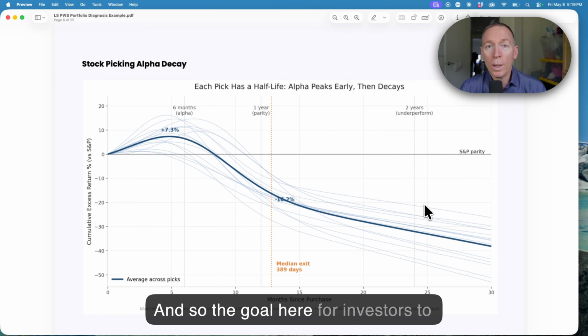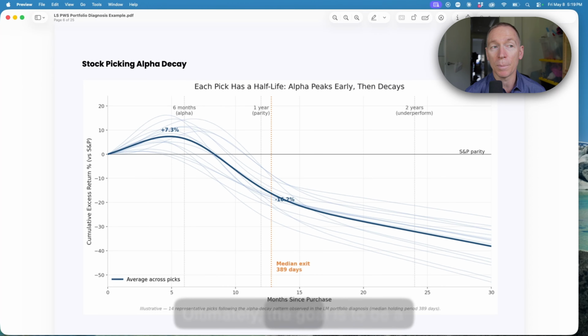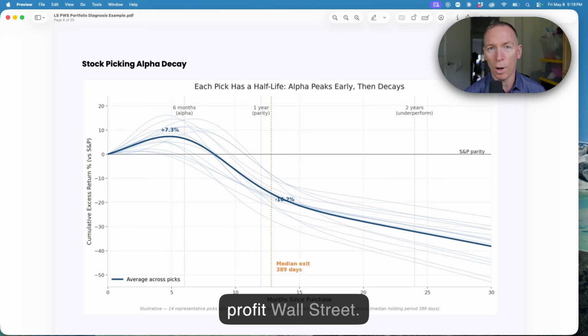And so the goal here for investors is to be aware of their own investing patterns and to be able to diagnose them. Ultimately, the goal is to be a stronger investor who's more effective and more confident. And that's exactly what we do at Prof of Wall Street.